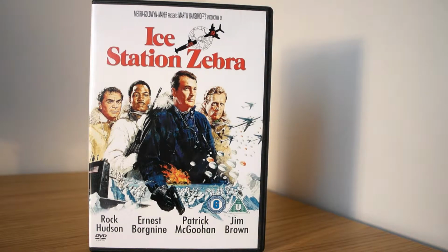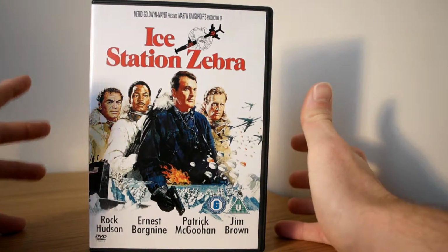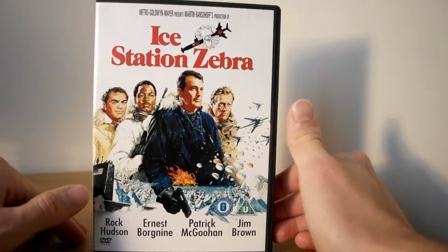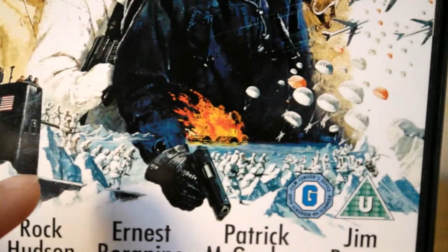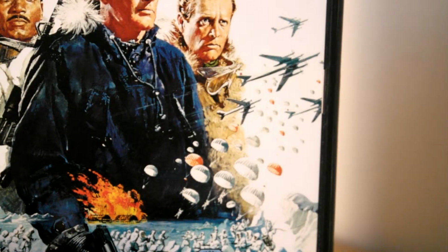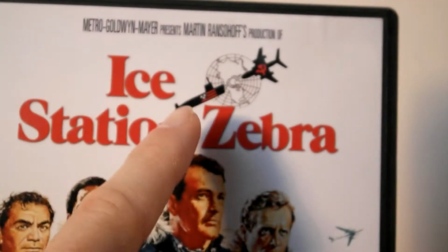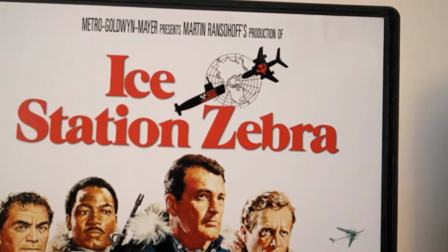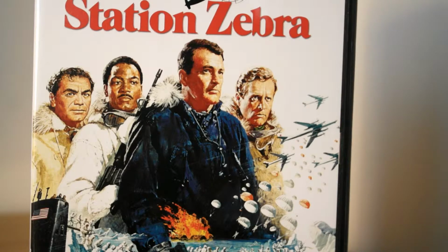Metro-Goldwyn-Mayer, Ice Station Zebra, Rock Hudson, Ernest Borgnine, Patrick McGoohan, and Jim Brown. Very nice case, actually. You've got the white casing, which I guess depicts the ice. You've got an American sub here, can you tell, because it's got an American flag on it, which is just about there. You've got some soldiers running across the ice and the mountains. You've got a lot of transport planes of some description dropping off the parachutists, the airborne. And you've got an American sub and a Russian plane about to take over the world or blow up the continents. I'm not sure which continent it is, but it's one of them. And you've got the main characters on there, who are all nicely dressed up, each individual looking sort of distinct.